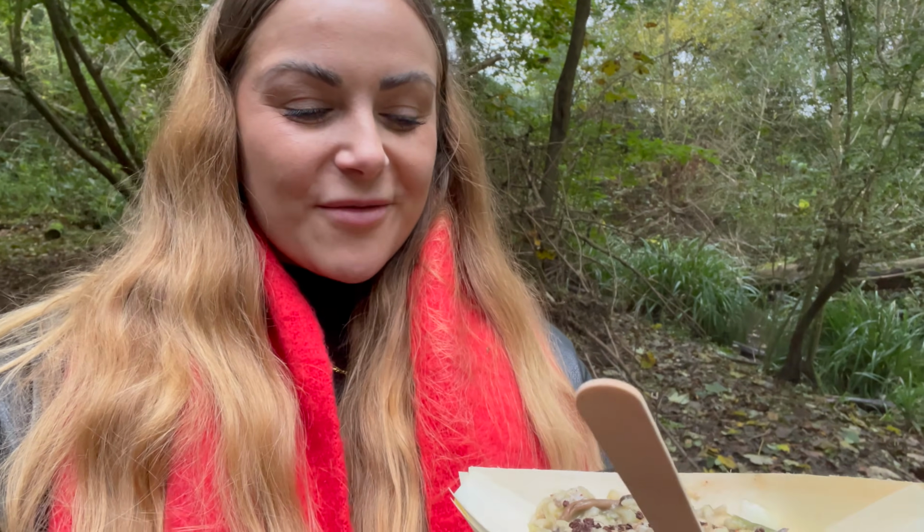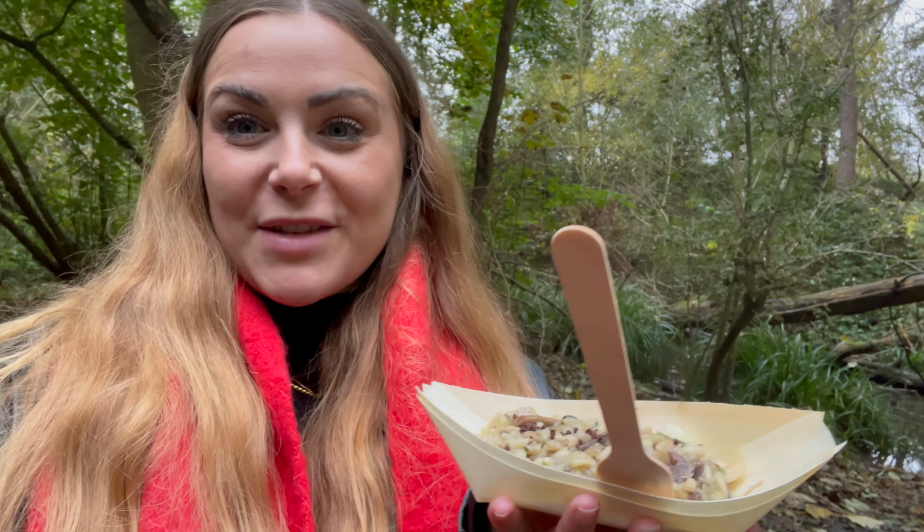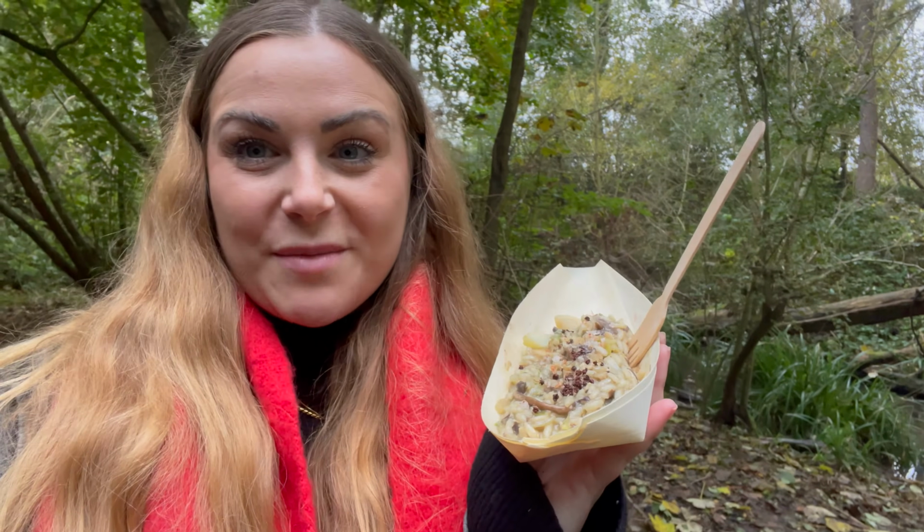So this is the main event. This is the risotto, which has been made with all the mushrooms that we foraged, which is really exciting. I can't believe that you can eat the amethyst deceivers, so the purple mushrooms. They'd have been one of the ones that I would have assumed not, but yeah, I'm really excited to try this.